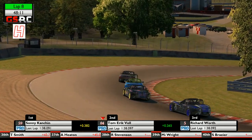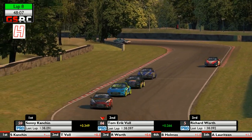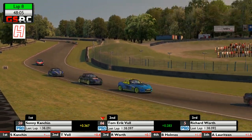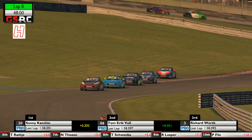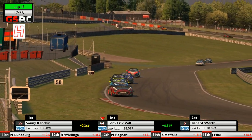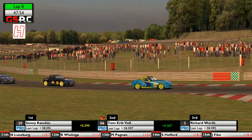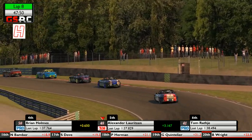Defensive into Druids they all go. You can definitely send one down the inside. The circuit made famous for the finales, the British Touring Car Championship, of course won by an iRacer in his own right, Ashley Sutton. So there is a lot of heritage in sim racing with Brands Hatch. Jake, I think it's a great observation. I think Lauritsen is doing his very best to hang on to those 4 guys who might be faster.